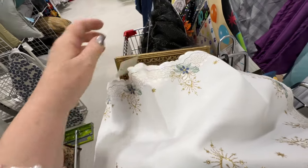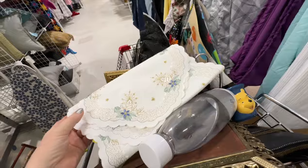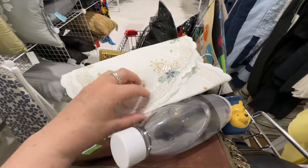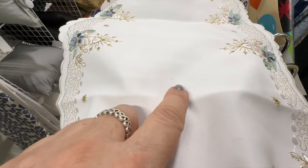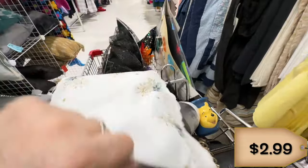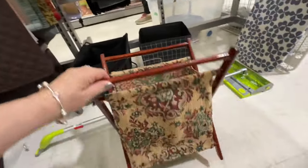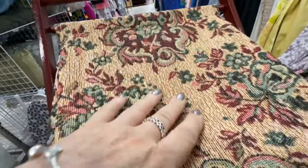That's $4, there would be three. I mean, it's not a large profit, but it's easy to list, easy to ship, lightweight. And I think someone might like that, and it's in pristine condition. I don't see any, one tiny, tiny little thing here, and that's it. It's nicely pressed and everything. So I'm going to go for this one. Now this wool basket with a nice tapestry motif, very, very nice.